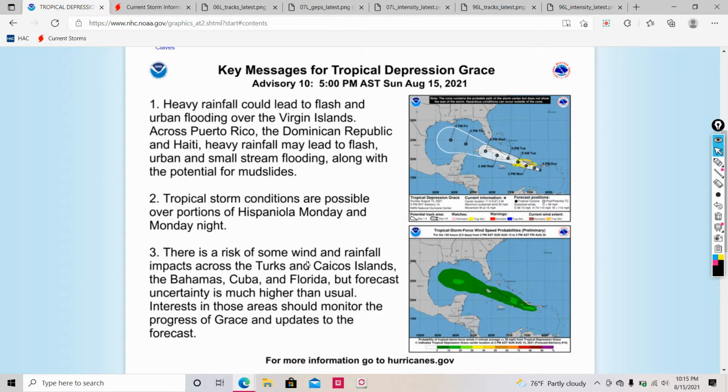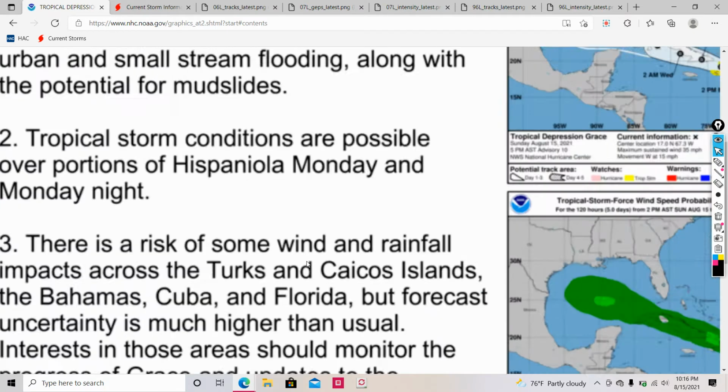Tropical storm conditions are possible over portions of Hispaniola Monday and Monday night. There is a risk of some wind and rainfall impacts across the Turks and Caicos Islands, the Bahamas, Cuba, and Florida, but forecast uncertainty is much higher than usual. Interests in those areas should monitor the progress of Grace and updates to the forecast.